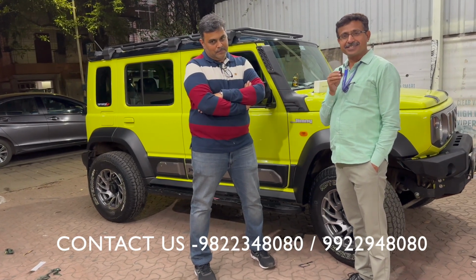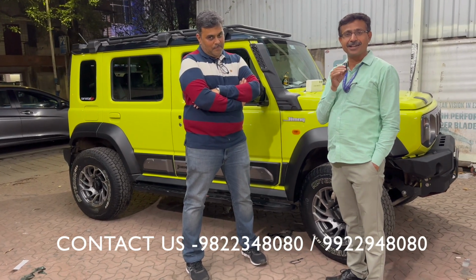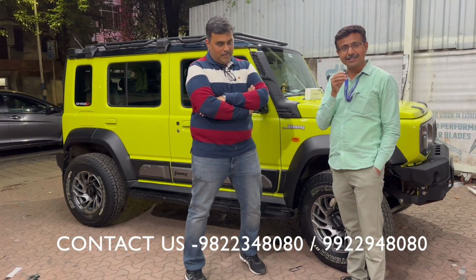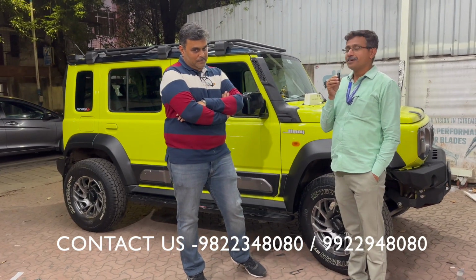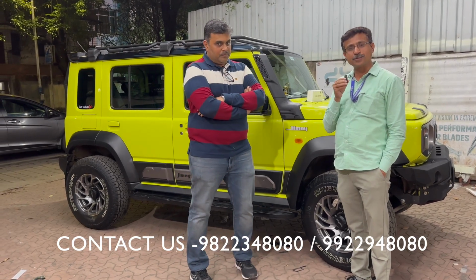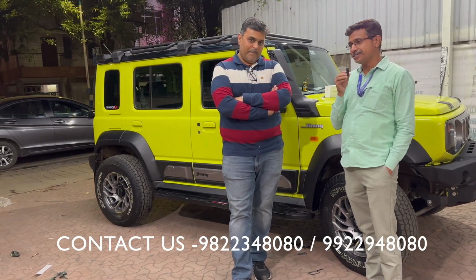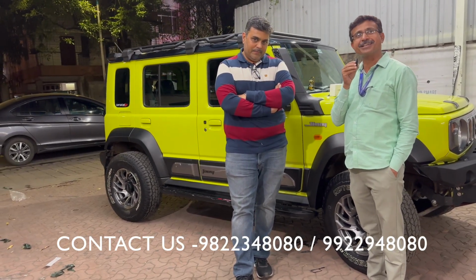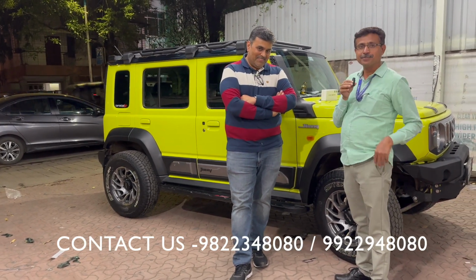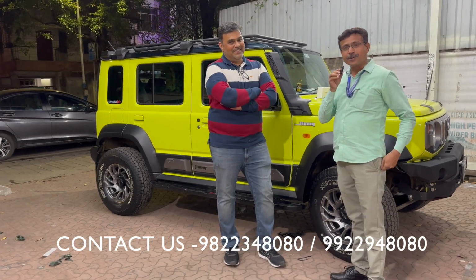When I purchased this, it was a stock car, and probably the tire size or the driving was not initially matching off-roading. I have seen a video of off-roading, especially about the Bimbra product. And I found this particular suitable place as a Bimbra dealer in Pune. That is BAFNA Cars, and I contacted Mr. Dhanesh. Thank you so much, sir. Thanks, sir. He is very cooperative.